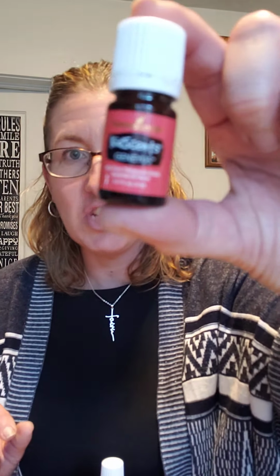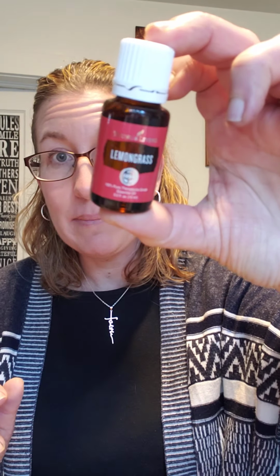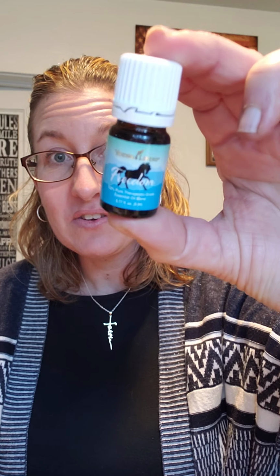So here we go. All right, so the first one was KidSense Genius. So let's see if we can get some focus in there. So KidSense Genius. Then day 2 was 15 milliliter of juniper, and then clary sage, and then grounding, and then a 15 milliliter of lemongrass, 5 milliliter of release, 5 milliliters of freedom, which was a great oil.